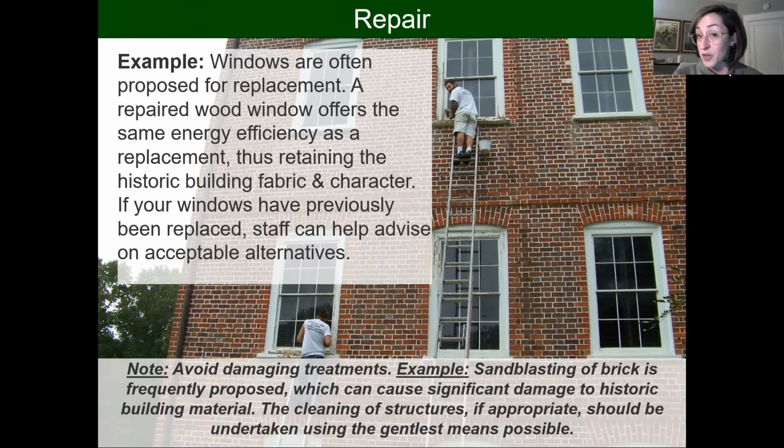Sometimes windows are deteriorated beyond repair and they do have to be replaced, but we will work with you to find the best possible solution for that property, whether or not it's windows that are wood, similar to how the originals were. There's lots of different types of products on the market, whether it's aluminum clad wood. There are some fiberglass options that are very nice. There's all different types of composite materials that are acceptable.